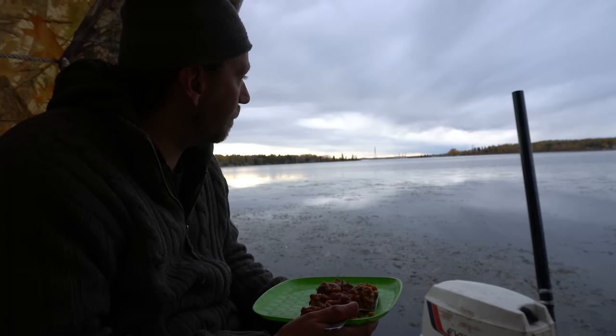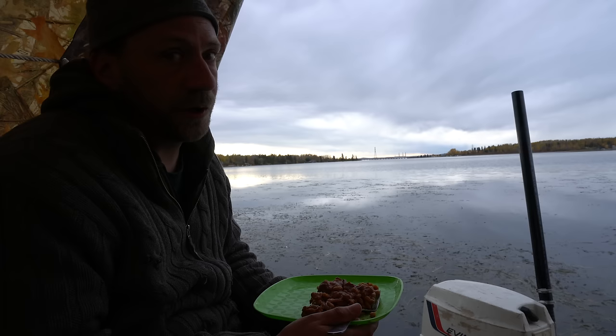Beans and bacon for breakfast. It doesn't get any better than that. I guess beer, but no beer on this trip.